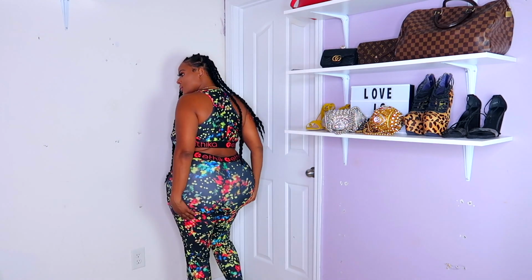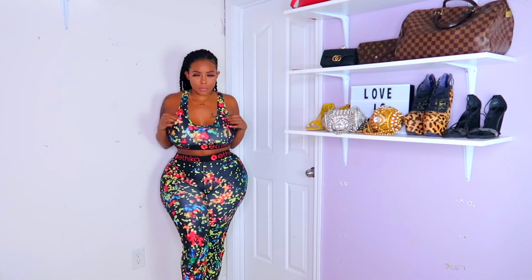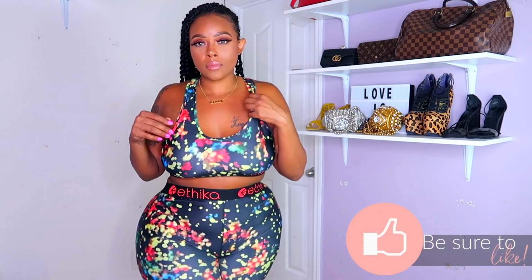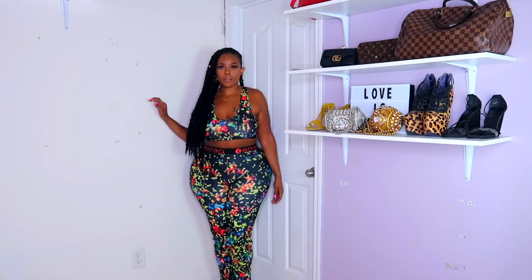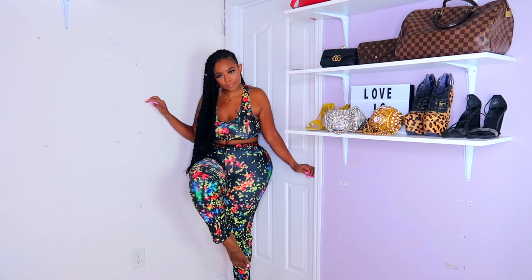Honestly, I got this in an extra large. I wish I sized down because it does fit really stretchy and it doesn't have any support at all. So really cute look. The bottoms fit my ankles a little loose, so that's always something I point out because for some reason I have really toned and skinny legs and ankles. But as far as the outfit, I just wish I sized down. So be sure to check down below. I'm going to go ahead and put my measurements and everything so you can find your perfect fit.